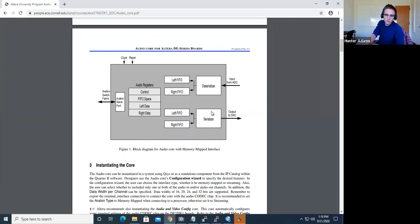The way they ensure that for this particular system is there's a FIFO for both the left audio channel and the right audio channel. The Avalon switch fabric, the bus master, tends to be a little bit bursty. So in order to guarantee a 48 kilohertz sample rate, we fill these FIFOs, and it's okay if we fill them in a bursty manner, and then the system samples them at exactly 48 kilohertz.